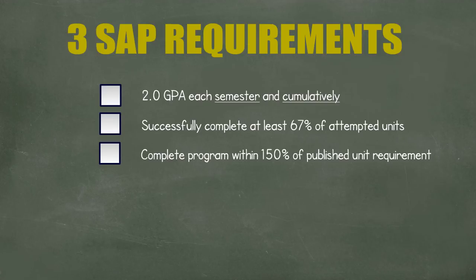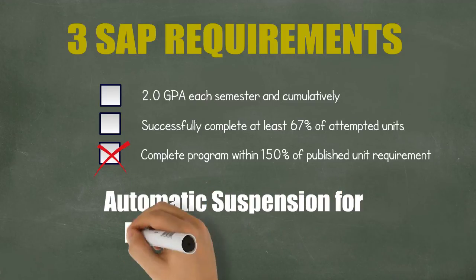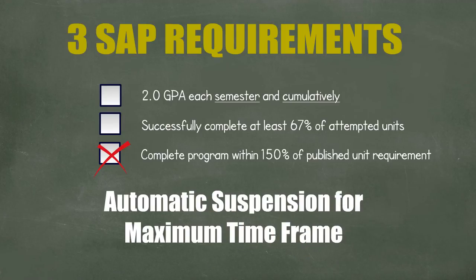If you don't complete your program of study within 150% of the published unit requirement, you will be placed on automatic suspension for maximum time frame, even if you met both the 2.0 GPA and 67% completion rate. There is no warning period for maximum time frame, so it's really important to be aware of how many units you've attempted so far. Also, please note that maximum time frame calculation includes all units you've attempted at DVC and other colleges, including classes that you may have dropped, failed, or didn't complete.